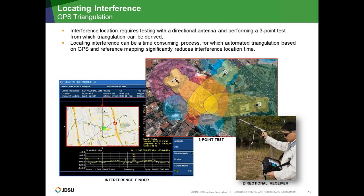In this example, the ability to have an interference finder that will obtain the position of each test point through GPS and instantly perform the triangulation. In this case, it's indicated as a green circle. And this ability to obtain that information automatically from GPS and to perform the triangulation instantly greatly reduces the time of interference hunting, and actually it's going to help to identify intermittent interferences because the test time was significantly reduced.